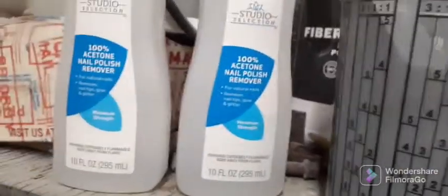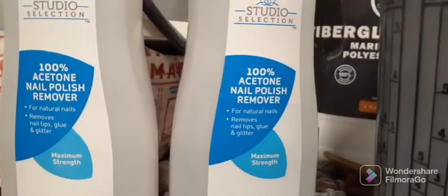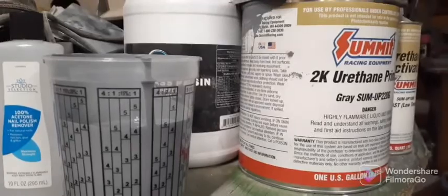And I got me some acetone because I couldn't find no gun cleaner. This stuff works just the same, 100% acetone nail polish remover. It'll clean my gun right up. Alright, y'all wish me luck, and I'll see y'all in just a few.